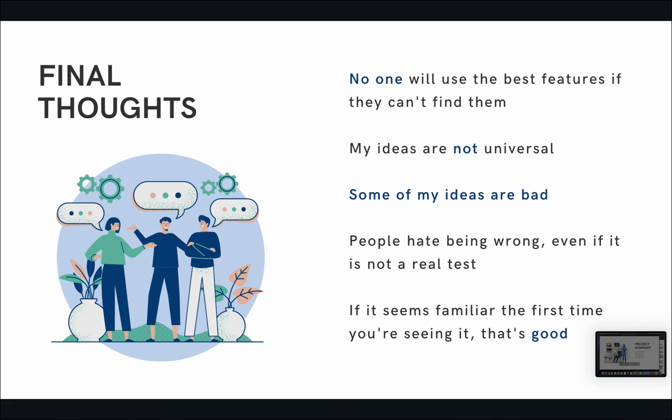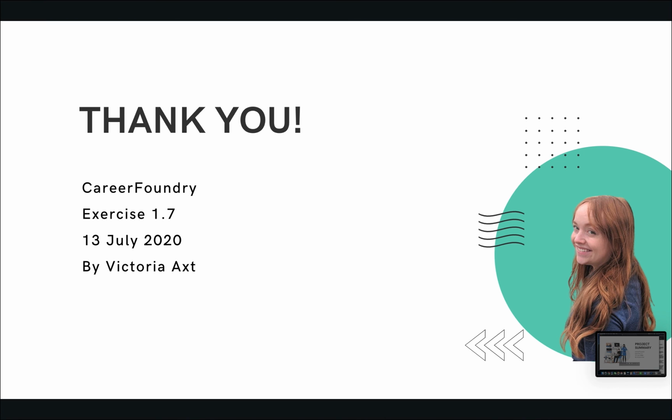Number 4, people hate being wrong even if it's not a real test. The frustrations felt by my user testers despite being told there were no wrong answers were still very real. Number 5, if a new user says that something feels familiar the first time they're using it, that is good. You've made a good design.